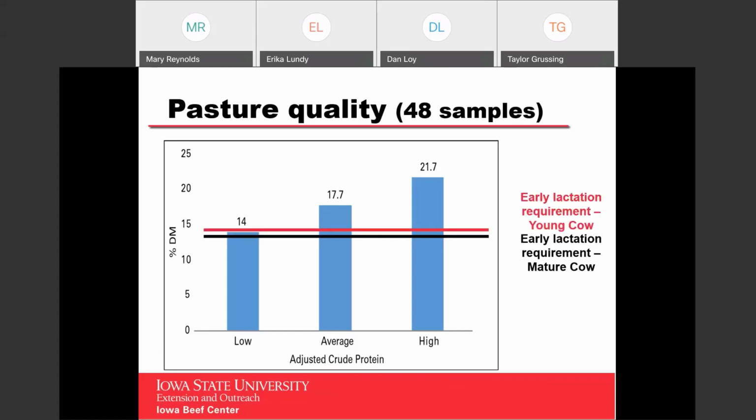Now, if you look at that early lactation requirement of the young cow, like we said, because her dry matter intake is lower than that mature cow, she needs a denser diet and needs more nutrients there. That low quality pasture wouldn't quite be enough to meet her requirement, but the average and high quality pastures did meet her requirements.